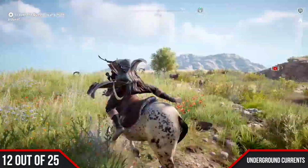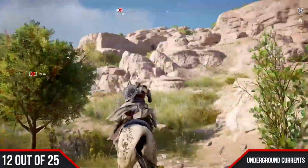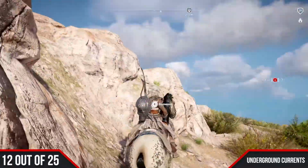Call in your mount and, keeping clear of the camp, head to the north end of the lake. Soon you'll come to a small stream. Head up it into the mountains and up the waterfall. You'll find the loot at the top.